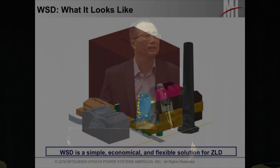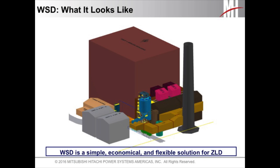And this is a 3D image of a design we did for a recent customer here in the US. What you can see is the WSD is taking the flue gas from basically the SCR outlet, and then treating it, drying it, and sending the flue gas back to the baghouse. The baghouse collects the existing fly ash together with the drying residue.